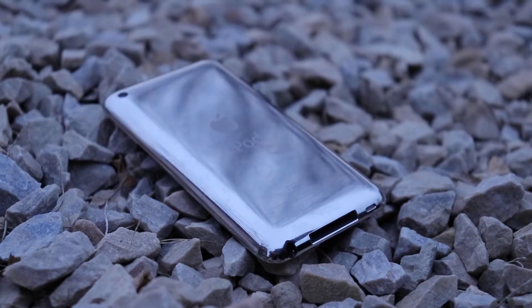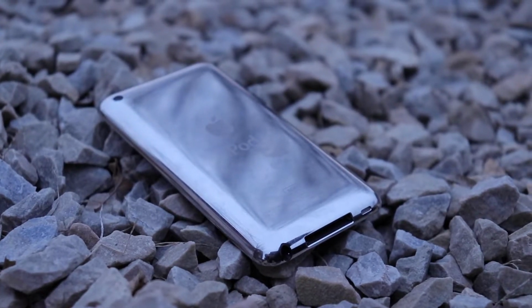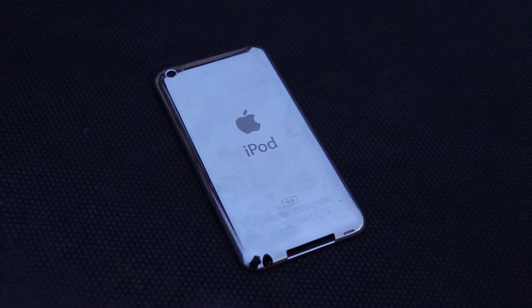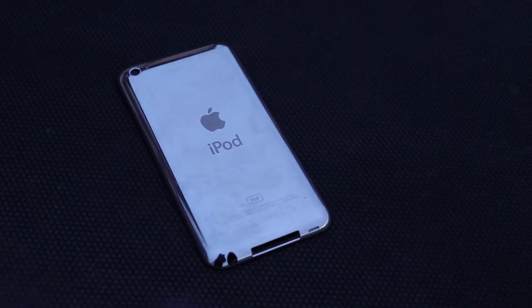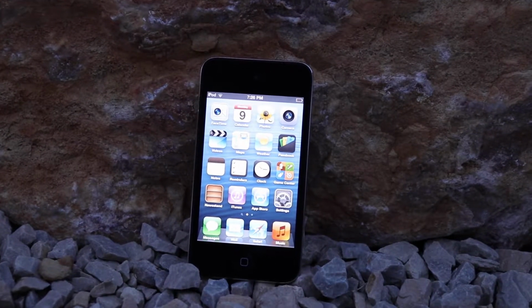On the back of the iPod, you have the rubber buttons. The buttons are basically on the back side, but it could be on the side, but I don't know if the iPod Touch 4 has much of a side. But anyway, the back has the iPod and Apple logo as well as the FCC labels and storage marker. This iPod is only an 8GB model because I don't care that much.